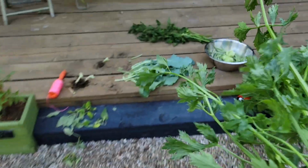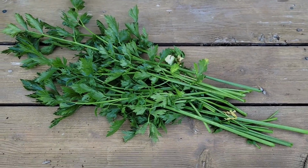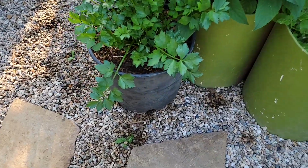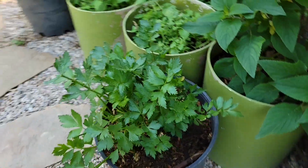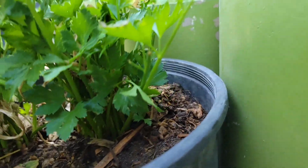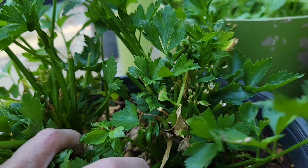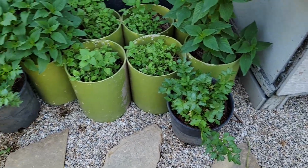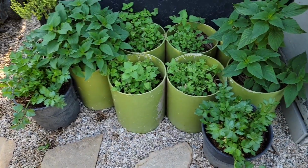And I'll use the leaves and everything, not just the stalk, after I get those cleaned up. I have more celery in pots, and these ones I had already cut the tops off. As you can see where I cut right there, it's already getting bushy. Might be something I'll keep in the greenhouse, or just these two since they grow so quickly in the fall.